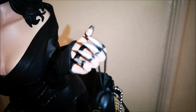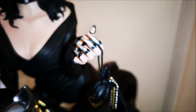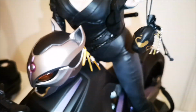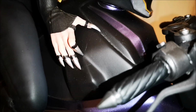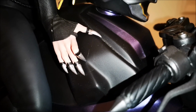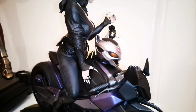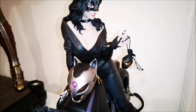And then what I really love is her hands and her crazy fingernails, these claws. Looks awesome. And as you can see here, this hand is located on the motorcycle. So actually you have to be a bit careful here because it will scratch the paint a little bit. Well, doesn't bother me too much. Looks just really cool. Show you how she's holding here onto the motorcycle. Awesome.